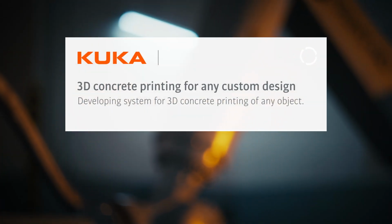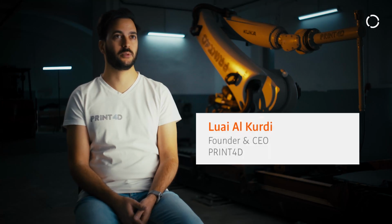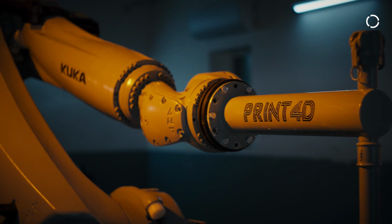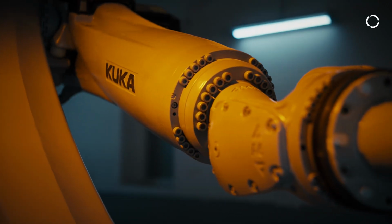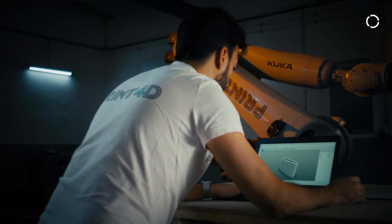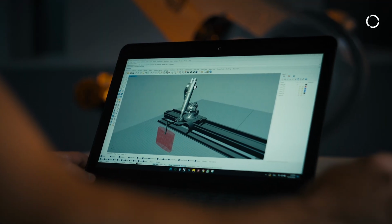So at Print4D, we developed the 3D concrete printer technology. 3D concrete printing is an additive manufacturing for the construction industry. Over the past 5 years developing the technology, we've been working closely with KUKA that supplies us with the 6-axis robotic arms that we use for our technology. And basically, the robotic arm guides the tool path or the print path equipped with our 3D printing nozzle to create and extrude our 3D printed objects.